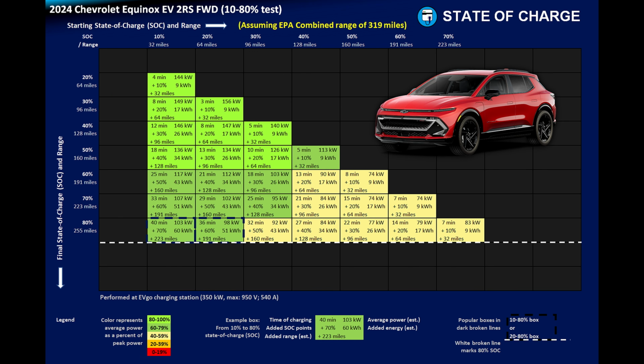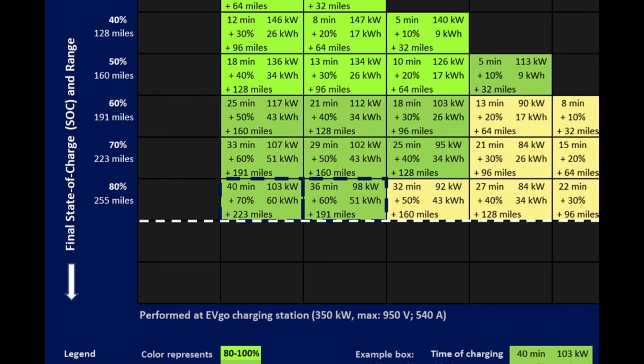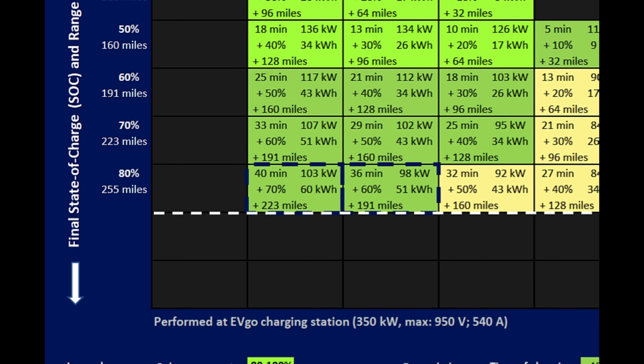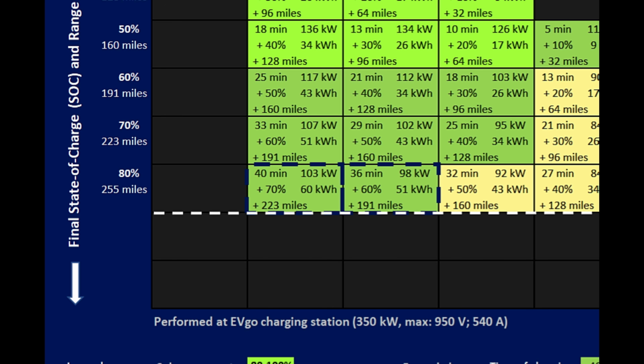Now I'm going to take a look at the full charging session, which would be the 10% starting point to the 80% finishing point here. And you can see it took 40 minutes. We added 70% of the battery, which was 223 miles according to the EPA range rating. The average charging power over the entire session was 103 kilowatt, and we added 60 kilowatt hour.